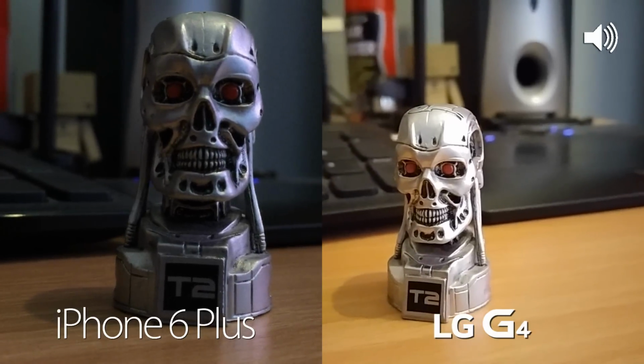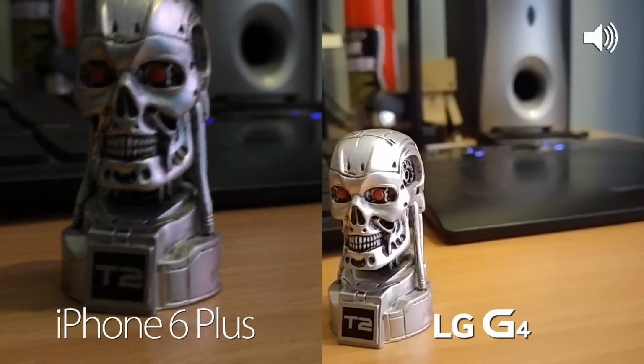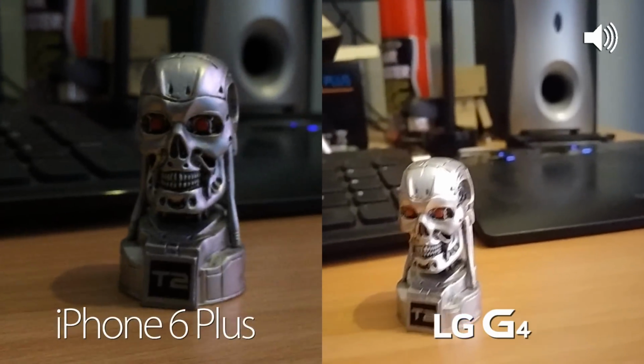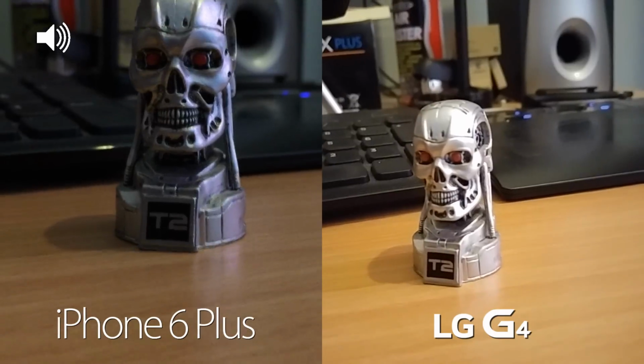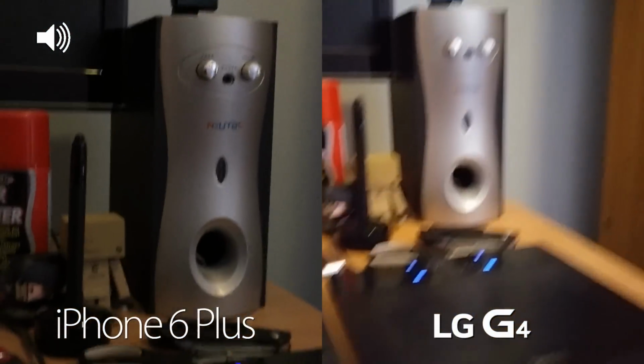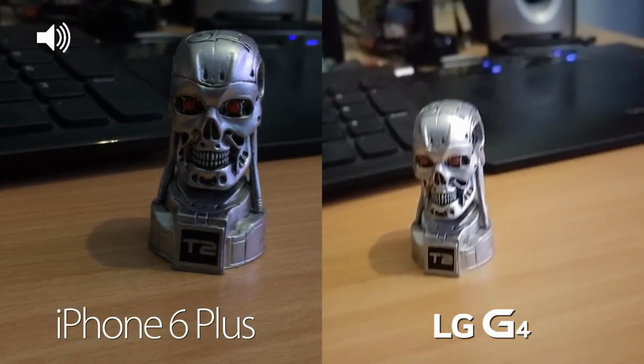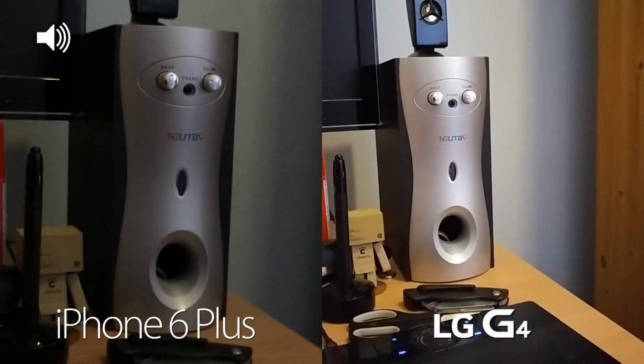Now just side by side, just to see the difference in terms of light. It's hard to get these both in the center because they're right next to each other and we've got the subject quite close. But just quickly side by side so you can see the difference in terms of the low light. So here we are with both of them side by side in relatively low light.